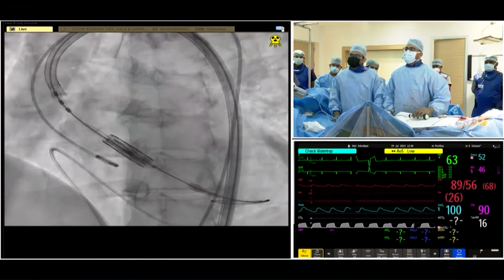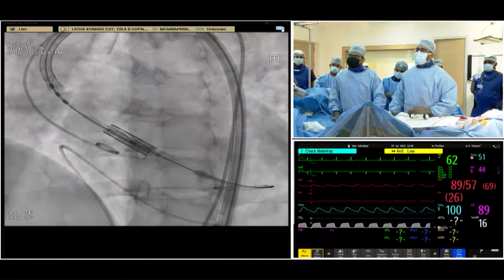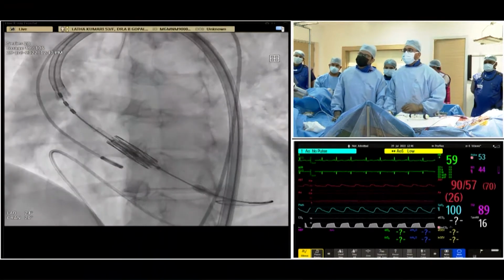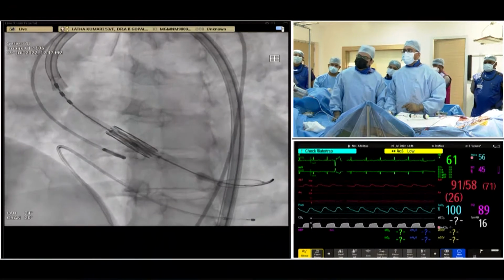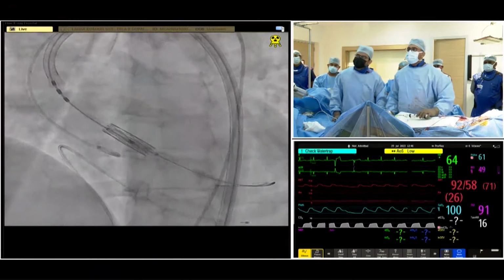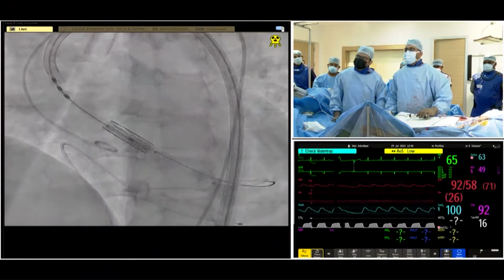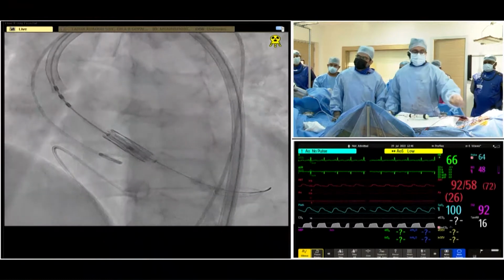It's very optimistic. We'll know. So you can see here, even though we positioned the valve right, loaded it right, there's a little bit of offset between the markers. I'm bearing that in mind. I want to have a high implant as much as possible. So we'll see.